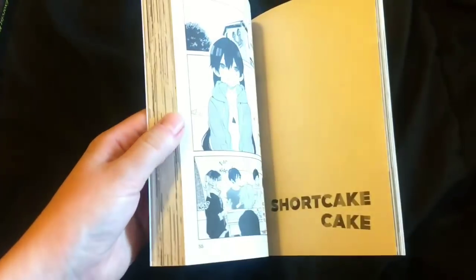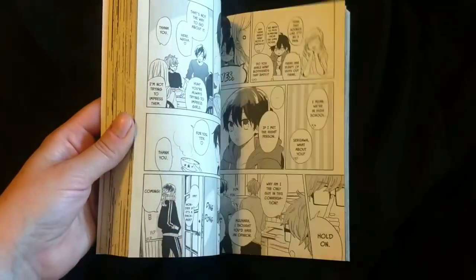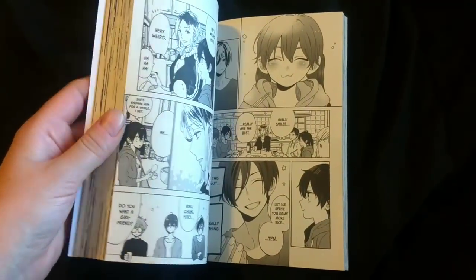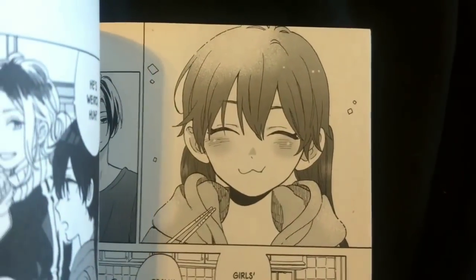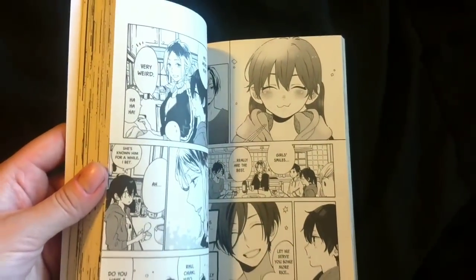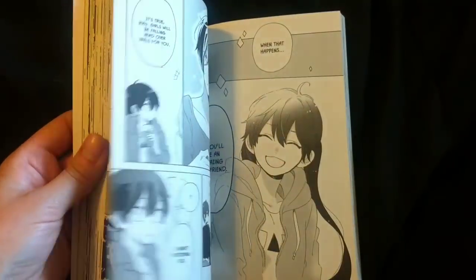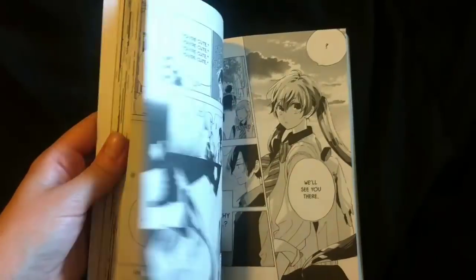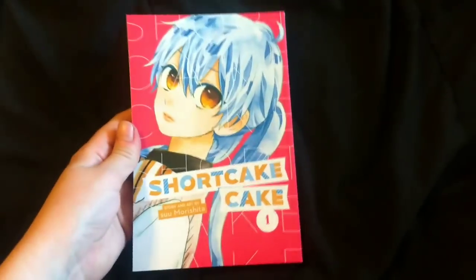But I really like the art. The art is absolutely adorable. And I really, really like the main character because she does the doggy mouth. I love characters who do the doggy mouth. It's the most adorable anime expression you could possibly have a character do. The little 3 mouth. I love it. But yeah, so far, Shortcake Cake is really cute.